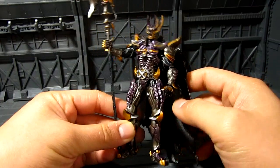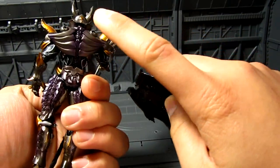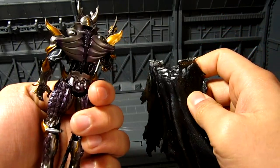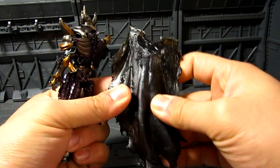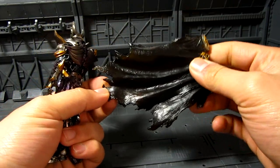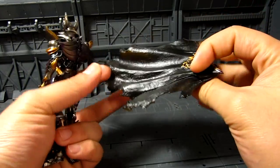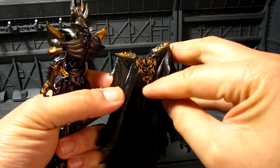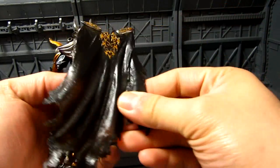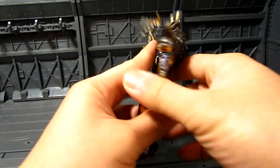Alright, so this is really nice. It comes with this cape that just attaches to two peg holes on the back. It is kind of solid, somewhat semi-translucent towards the end, and it has a really nice engraving on the back. So that's the cape right here. Really nice. I'm just going to take it out.